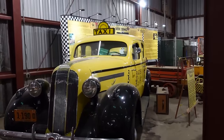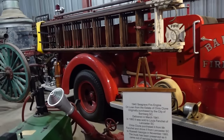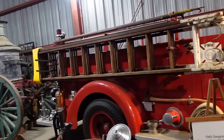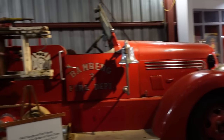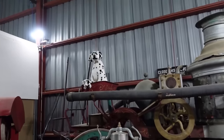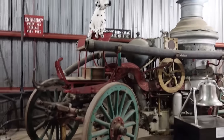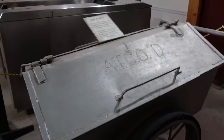This is cool. This is an old fire truck, 1940s fire truck. Oh my gosh, 1940s. You know how old this is? It's a doggy up there. You see the doggy? It is a pumper car. This is an ice cart used to deliver ice. Oh, I thought it was falling on you.